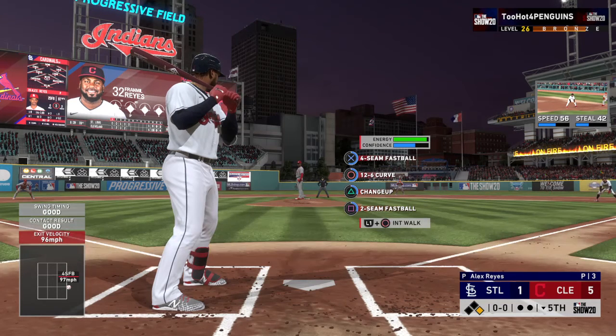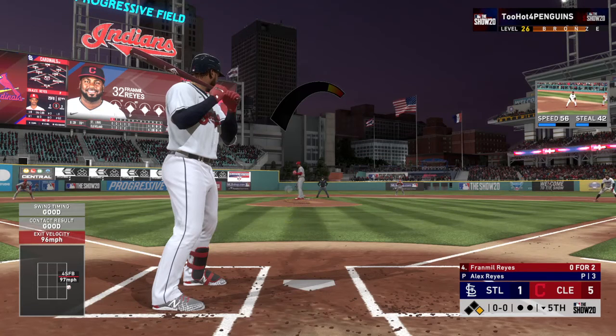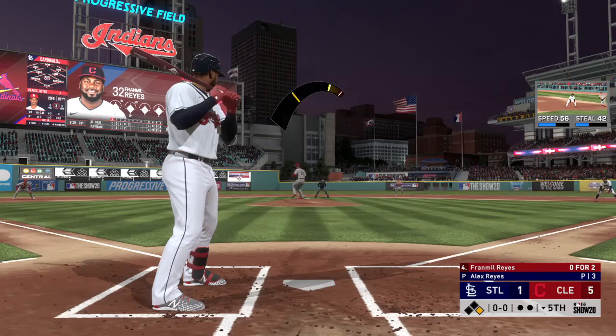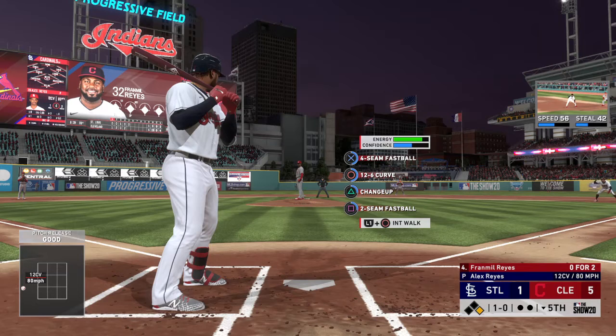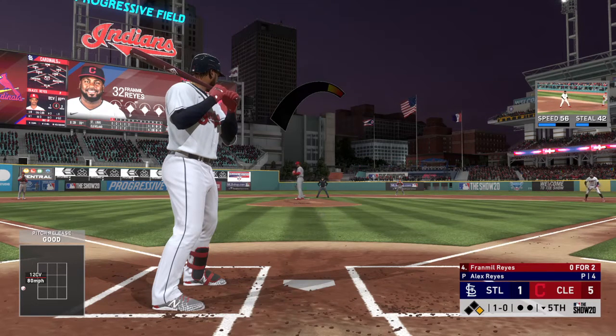Now batting, the designated hitter, Franmil Reyes. So now to the plate, Franmil Reyes. The first pitch to him runs a bit inside for ball one. He's 0 for 2 in the ballgame so far.